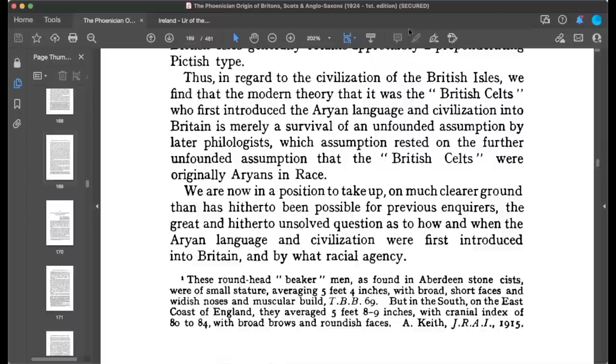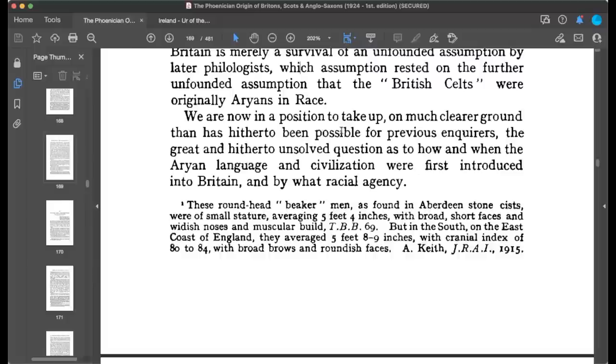That was a great breakdown, and it's for us to continue, so we can pull out the babies, chew the meat, spit out the bones, and come with our own conclusions from what we're going to continue reading. All right, we are now in a position to take up on much clearer ground, just like I was just saying, that has hitherto been possible for previous inquirers, the great and hitherto unsolved question as to how and when the Aryan language and civilization were first introduced into Britain by what racial agency.